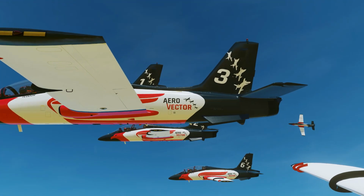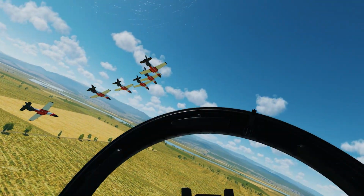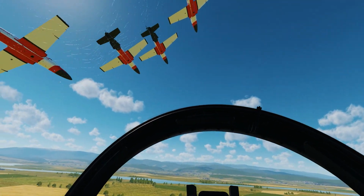Smoke off. Leading the smoke trails there was Vector 4, Maverick. Maverick is an exchange pilot on the team from the Netherlands. He actively flies on a PC-7 and the Harrier display team.